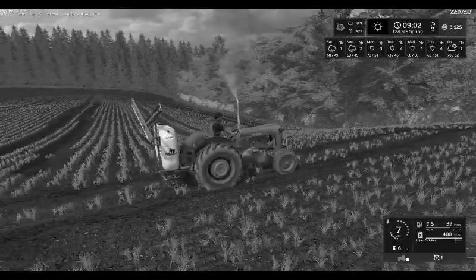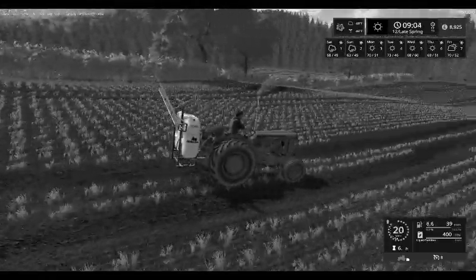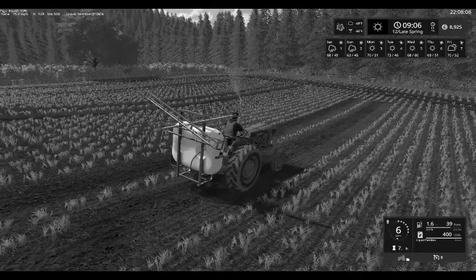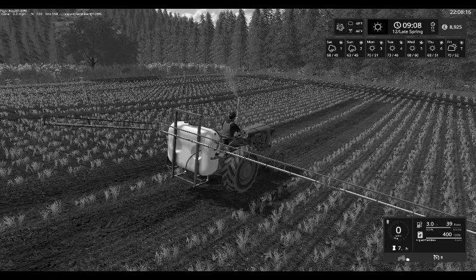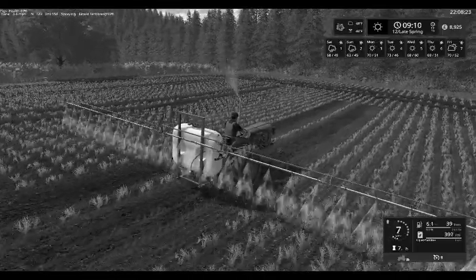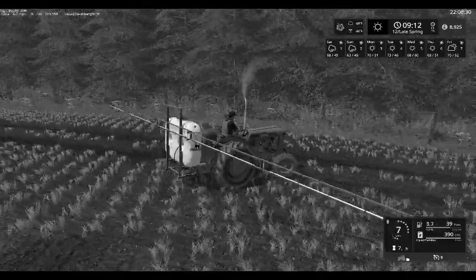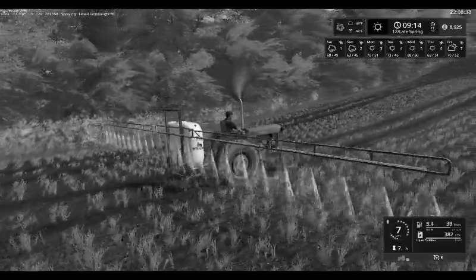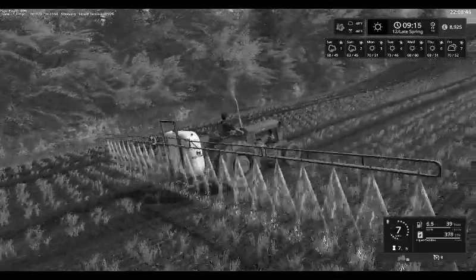We need to go down there first of all to get this breed finished. I think we was down this breed, yes we was. And with our sprayer full, now we shall finish this field off. And everything working well so far.